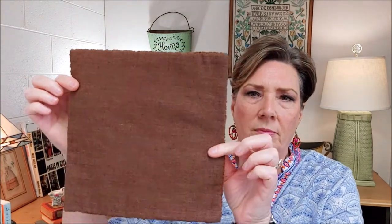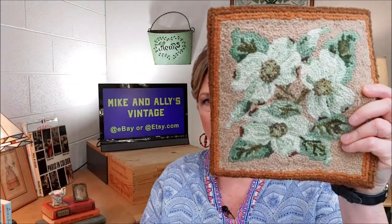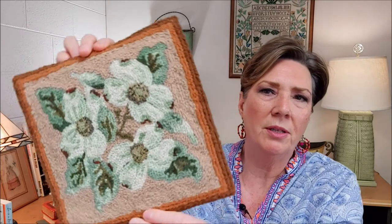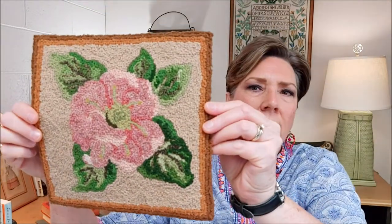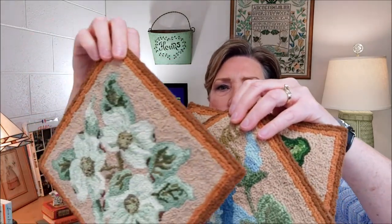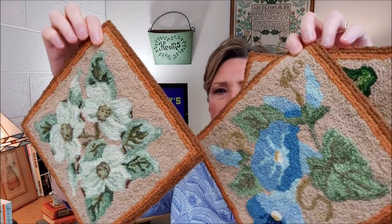And also, I have for you these tapestry pieces. There's the back fabric. I have three of them. Here's another one with the dogwoods. That's beautiful. Love that pink. So there's three of these needlepoint pieces.